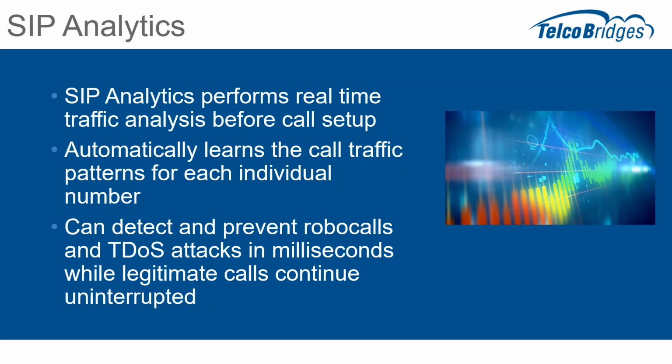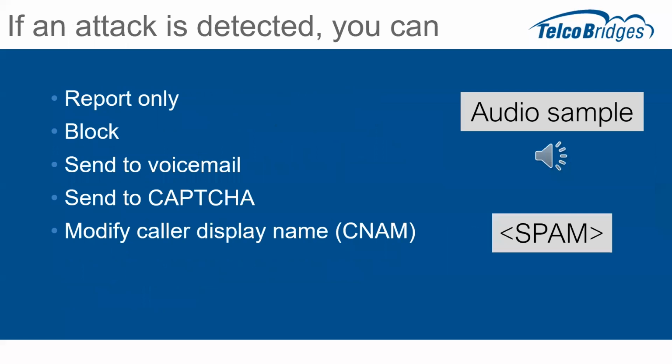And if you could advance to the next slide, I'll just point out, what do you do if you're getting hit by an attack? What's the experience? And we give you choices of how you want to respond. So first, just report only. And you don't want to block any calls. You don't want to interrupt the calling parties for whatever reason. You can start that way, just report only. But quickly, it's easy to block calls. And so if you're under attack, you can just block calls. If you know the source especially, you can block calls from a specific source or a calling number. Or maybe you want to route that call to voicemail.